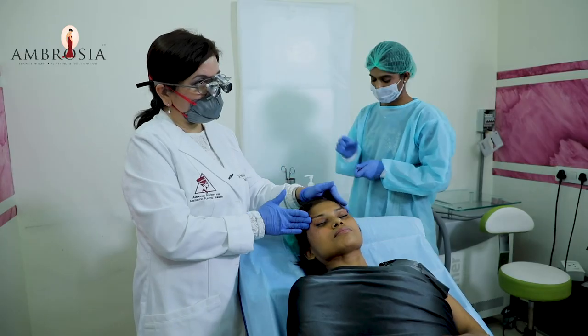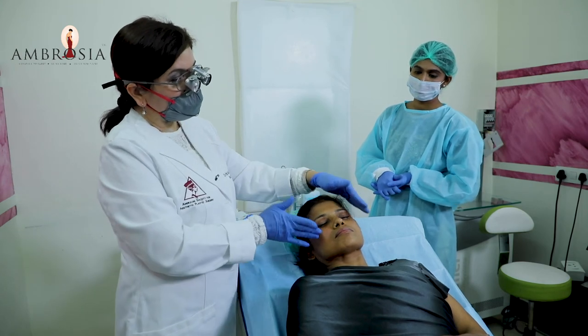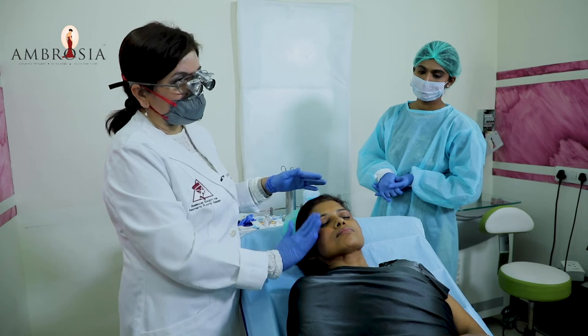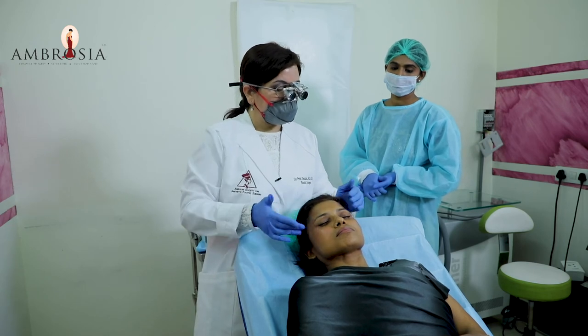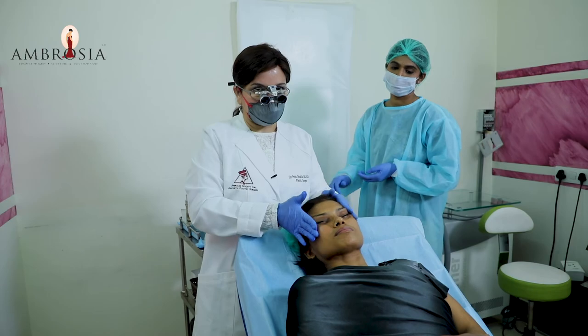Whatever we do now, it is always in an upward direction. She should not do anything that makes her skin go down or eyebrows go down, because she should take these precautions for 2-3 weeks so that the tissue gets fixed in an upward direction.